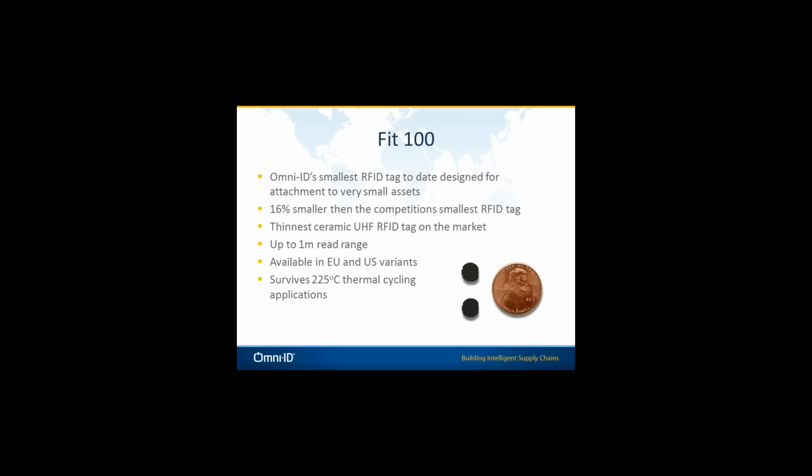Okay, we've also upgraded our current FIT400, which is our most popular form factor ceramic tag for high temperature. Today, we introduce the FIT400 HT. It has a read range of up to 4 meters on metal. It's also available in EU and US variants and also survives 225°C thermal cycling.